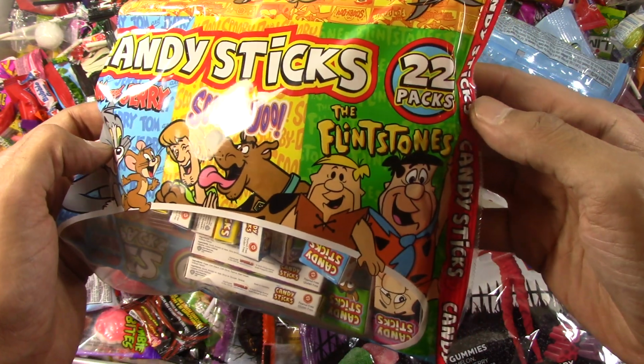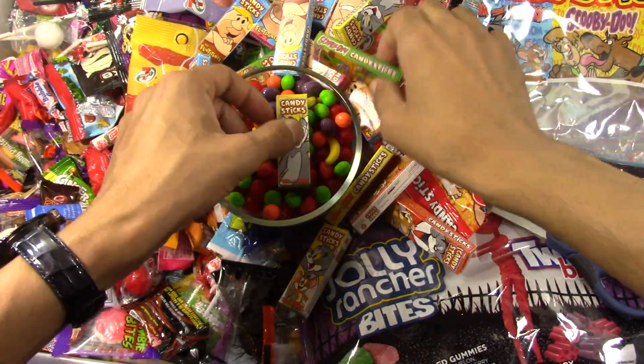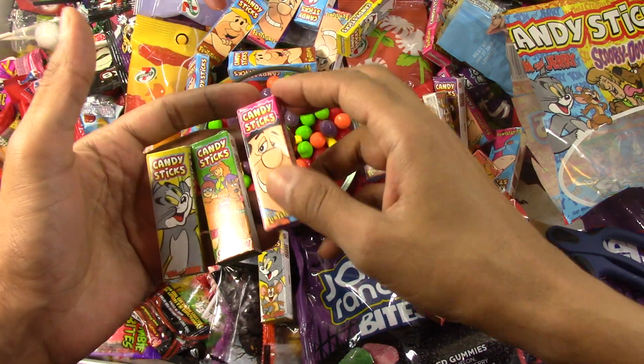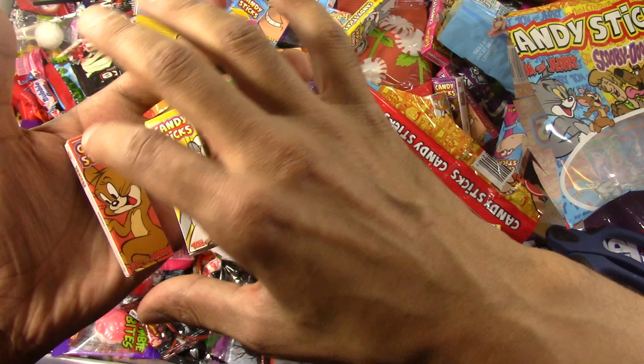Scooby-Doo and the Flintstones. Oh, we got all kinds. I'm loving this candy here, the Runtz. Here's the Flintstones and Tom and Jerry.